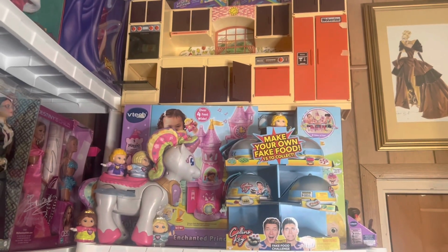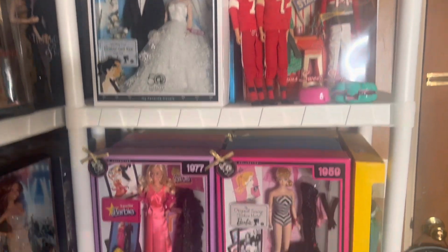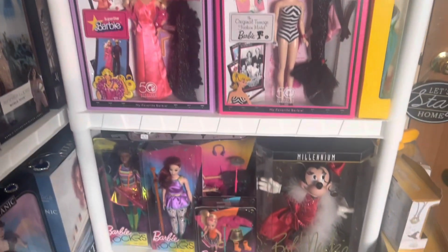In today's episode of Value on My Toy Collection, we're going to value some Barbie dolls, some Barbie and the Rockers, and some 30th anniversary Grease dolls.